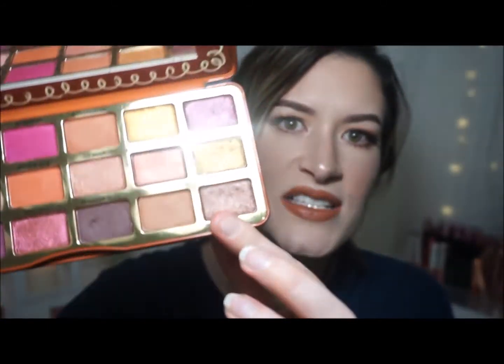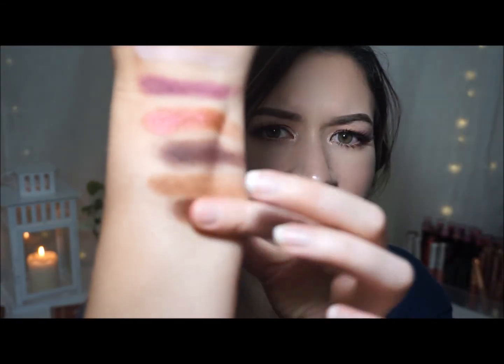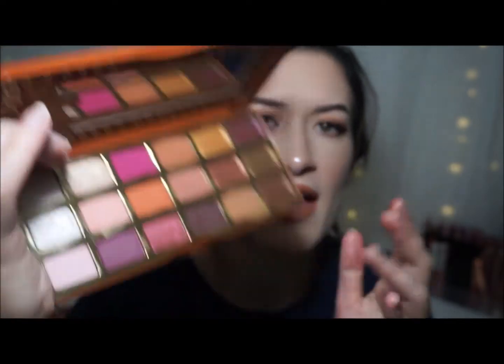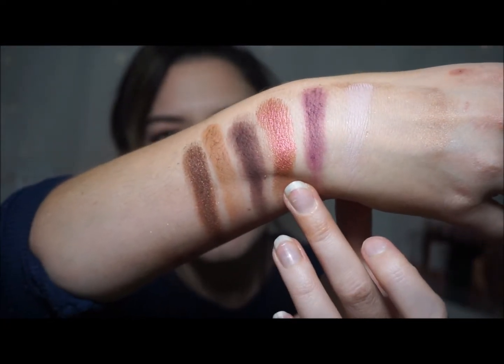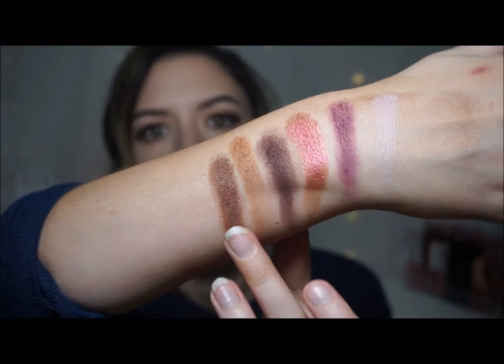And then you've got Spice Rum, probably my biggest letdown. I was so bummed by this, and if you can see it even flakes away. It's just not well formulated, which is such a shame because it is a really beautiful neutral metallic brown. Sugar Daddy, Figgy Pudding, Hot Toddy, Reindeer Paws, Gingerbread Latte, and Spiced Rum.